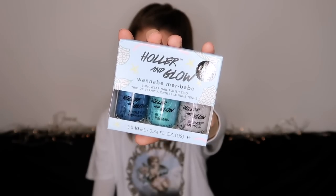Moving slowly on up to £4, we actually have these two sets of nail polishes. This one is called Wannabe Mer Babe, which I think is such a funny play on words. And the colours are iridescent, and I'm so in love with iridescent things at the minute, as you can see by the packaging of those mermaid stickers. I don't know why, there's just something about it that I love. My nails at the minute definitely need a coat of paint, so I'm gonna be using those.